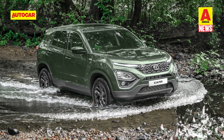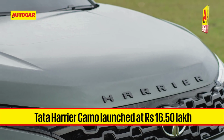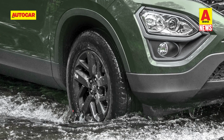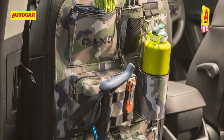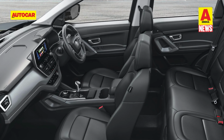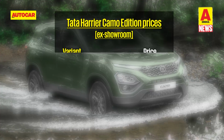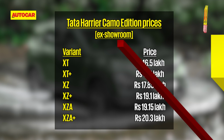What Tata Motors has launched this week is a Camo edition of the Harrier. While it gets no mechanical changes, it sports a camo green paint job, blacked out exterior elements, 17-inch blackstone alloys, camo decals, and an all-black interior. Extras like a camo-themed backseat organizer, camo graphics, and front parking sensors are available with 2 accessory packages, Stealth and Stealth Plus. Prices for the Harrier Camo are on par with the Harrier Dark Edition, with the range starting at Rs 16.5 lakh and going all the way up to Rs 20.3 lakh.